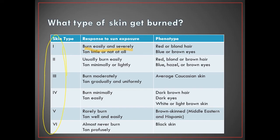Skin type 5 is with dark eyes, dark brown hair. Some Upper Egyptians are skin type 4, yet skin type 5 and 6 is usually very dark skin and hardly ever burn, usually tan. We use this to describe the skin type and to predict their reaction to sun exposure or ultraviolet rays exposure.